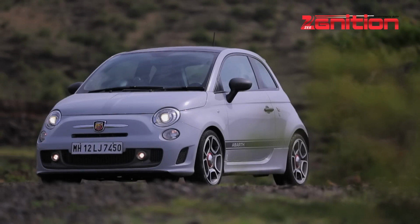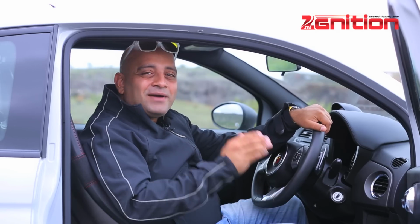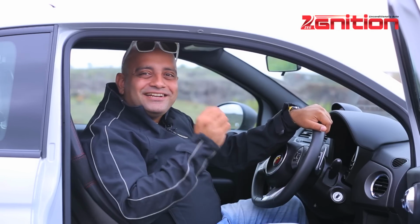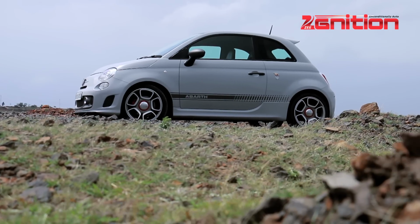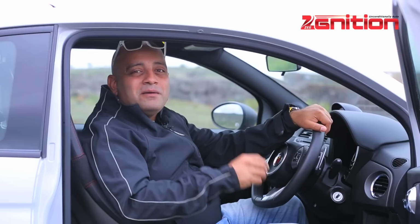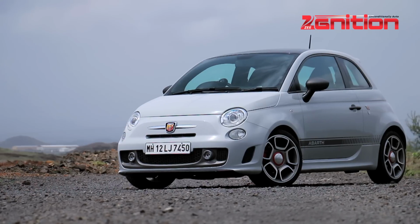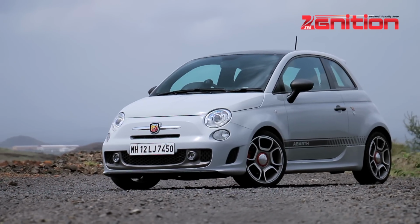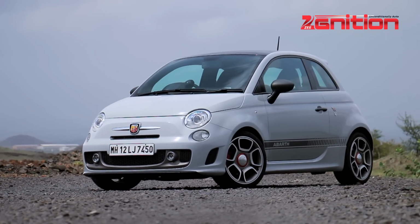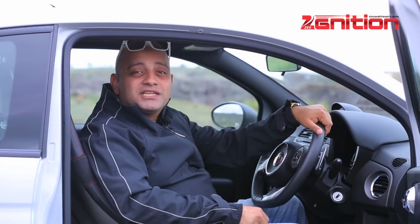So that is the Abarth 595 Competizione in a nutshell. Not a practical car by any means, but a thoroughly entertaining one. If you like your cars cute with a side order of cheekiness, it really is difficult to do better than this car. But of course, all that fun and cheekiness comes at a price. The 595 will come to India as a CBU, which means it will be quite expensive, somewhere in the price bracket of rupees 25 to 30 lakhs. So maybe it's not everyone's cup of tea.